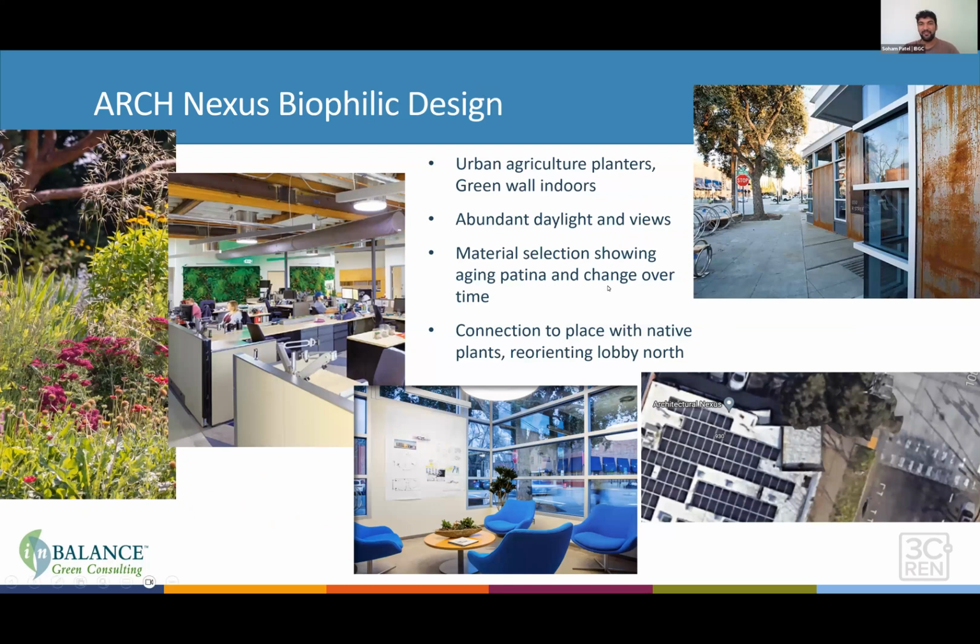And then in terms of biophilic design principles, what we see here is they really leaned into urban agriculture. So this idea that, sorry, Michelle, this is yours.